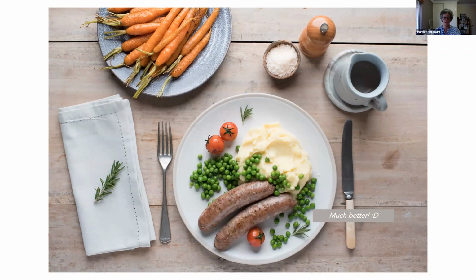So all I've done is, I've put my sausages now lying down. And, normally, when we're having a meal like this at home, my mother always did it with the meat here, the vegetables all around. You didn't mix them up like this, but I think this is a slightly more modern way of presenting stuff.